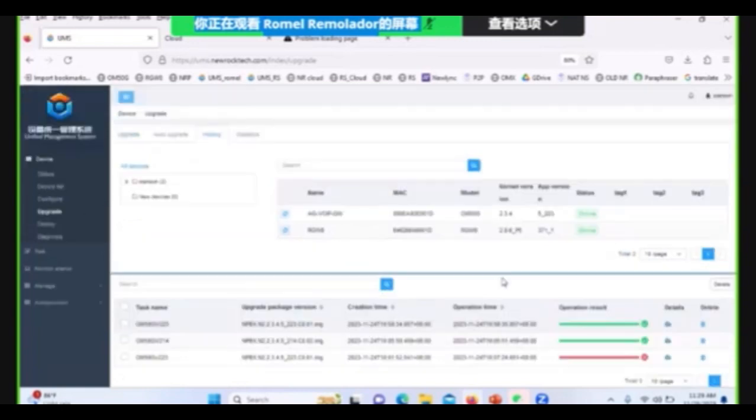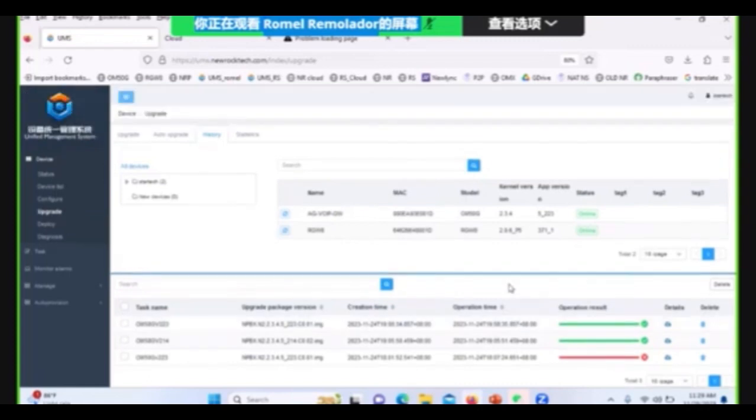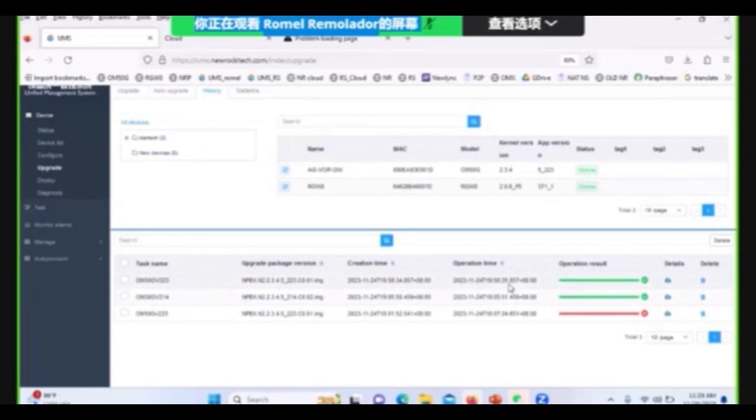So the meaning is, for example, we schedule 100 devices tonight. After we schedule the time, the system will automatically upgrade the 100 devices according to the time we set, isn't it? Yes, correct, exactly. Then only 90 devices are connected, 10 devices not connected. Will the 10 devices not connected during our schedule be executed after they connect, or do we need to configure the 10 devices again and reschedule?